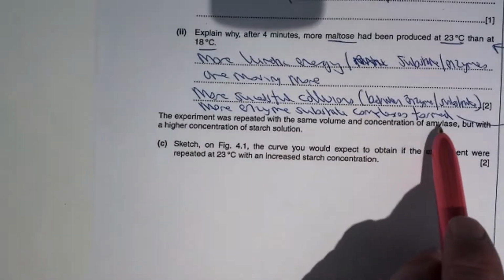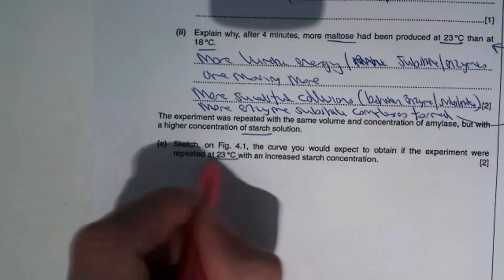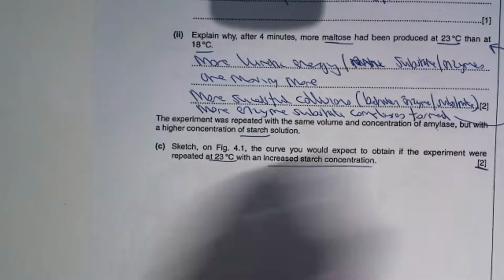Okay, the final part of this question then, it says, the experiment was repeated with the same volume and concentration of amylase, but with a higher concentration of starch. Sketch on figure 4.1 the curve you would expect to obtain if the experiment were repeated at 23 degrees C with an increased starch concentration, and this is worth 2 marks.